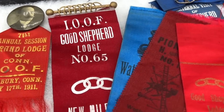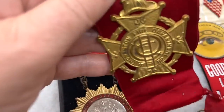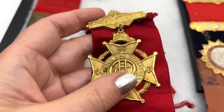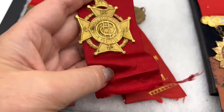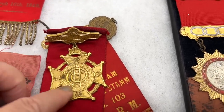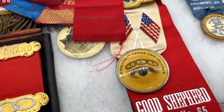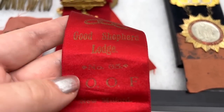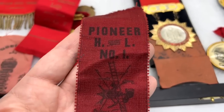I just think these are very interesting, but what I thought was most interesting are the firefighter ones. I know about firefighter stuff because I sold a collection of it once, and I kind of got to know that people collect firefighter stuff like crazy. That's pretty cool. Okay, let's look at the other ones. What is this one? No, that's a lodge one. Okay, here's a firefighter one.